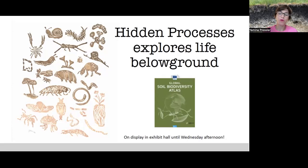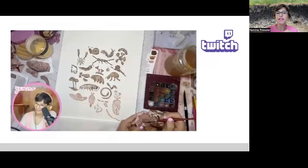All of these stamps are printed with soil-based watercolor paint, and I have tried to evoke the different horizons within the soil profile as well. Hidden Processes is all about exploring the biodiversity below ground and thinking about the processes that are often hidden to our view. But one of the things that made this project really a fun, creative endeavor is that I live streamed the entire thing on Twitch, because I wanted to bring others into the process of my creativity and have them be able to engage with the process of art and discussions about science as I was doing it.